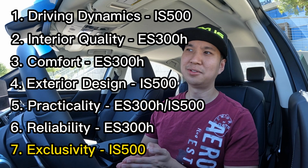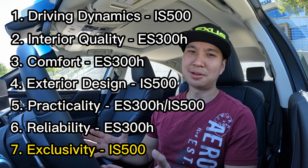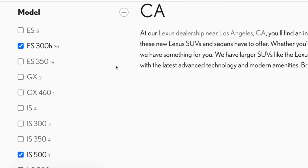And with that, the last category I want to talk about is exclusivity. Now, this category is a win for the IS500 because there are just so few of them compared to a car that's mass-produced like the ES300h. If you look on a Lexus dealer website, you'll probably see like 50 ES300h's, whereas you might see 2, 1, or 0 IS500s available. And it's just because it's a limited production vehicle.